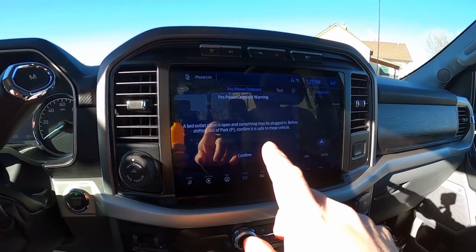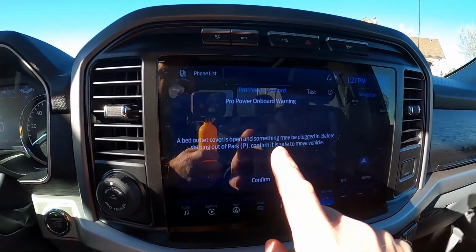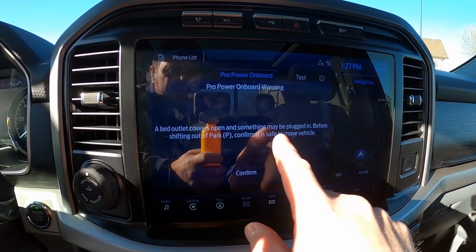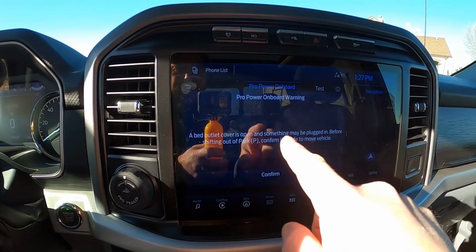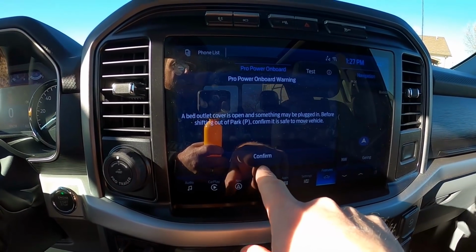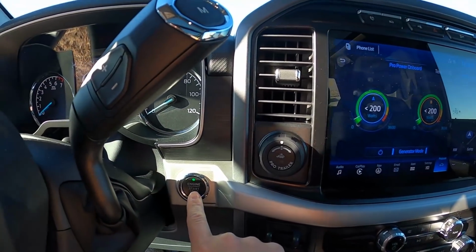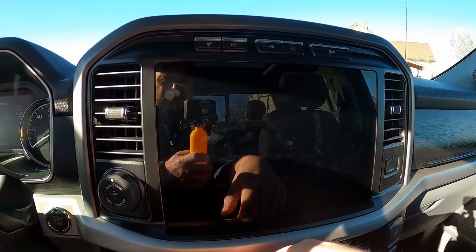All right, I want to get this real fast on camera. My question was, can I turn off the truck so the truck's still on? But see, this screen came up, said a bed outlet cover is open and something may be plugged in. Before shifting out of park, confirm it's safe to move the vehicle. So there was a question about whether you can plug this in as you're driving, and it looks like you could if you confirm and get past that message. But let me turn off this truck and let's see what happens.